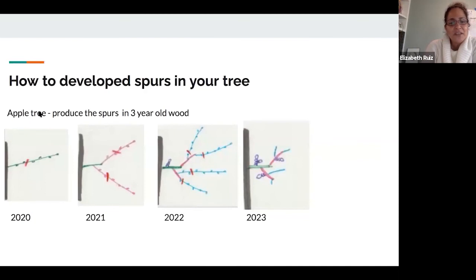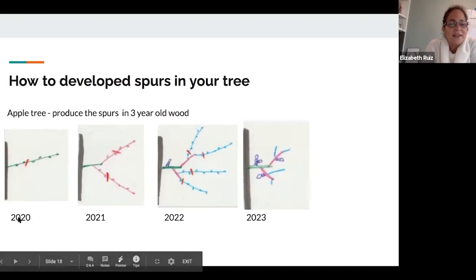In this case, I use the apples, but most of the trees produce the spurs in the 2 to 3 year old wood. So that is something that is really important to realize. It's not that this is the 2 or 3 year old plant, it's wood. So this is where I come with my little colorful example.